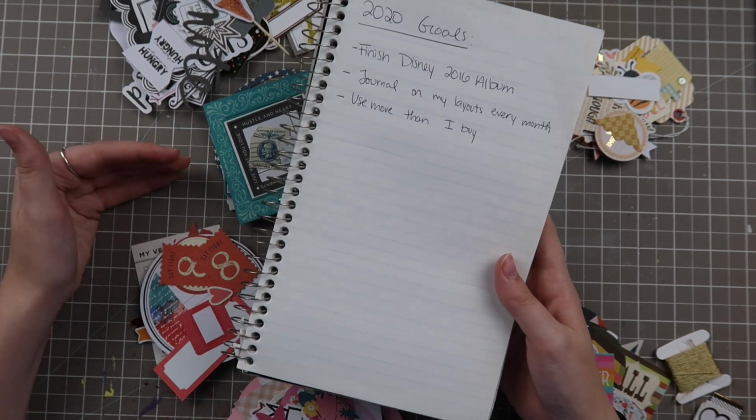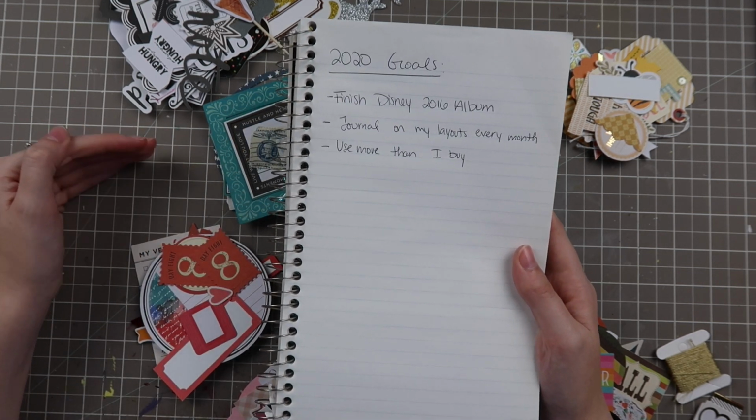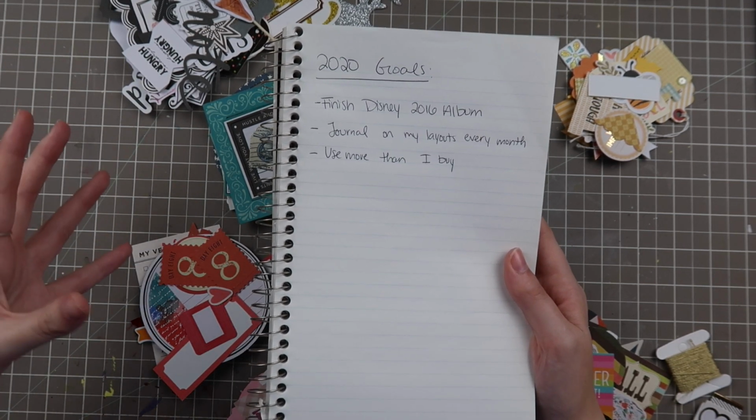And this happens with me in clothing as well. Essentially, I buy things. My closet gets too full. I have to get rid of things. And then my closet seems empty because I got rid of so many things. Do you know what I mean? So it's an endless cycle and I want to stop that.